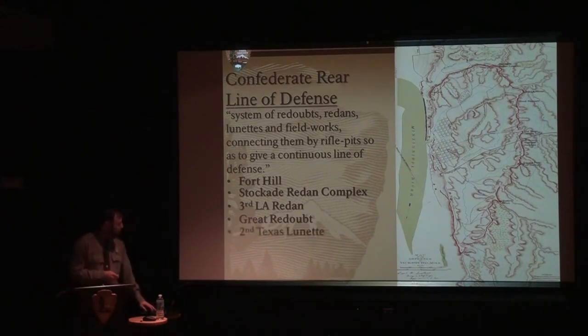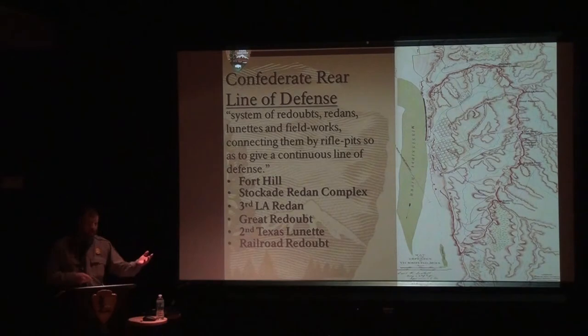Now, the 2nd Texas Lunette, just behind us here, where the Jewish cemetery is located today, was guarding the Baldwin Ferry Road into the entrance into the city. I called that because of the 2nd Texas Infantry positioned in that fortification. Just across from it, the Railroad Redoubt, guarding the railroad cut. Last thing you would want Grant to be able to do is just march right down the railroad and into the city. So the fortification was built guarding that location.